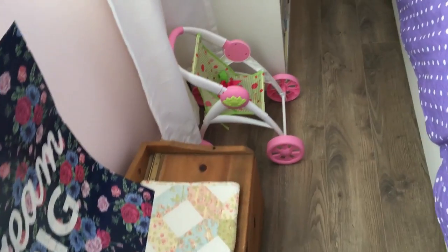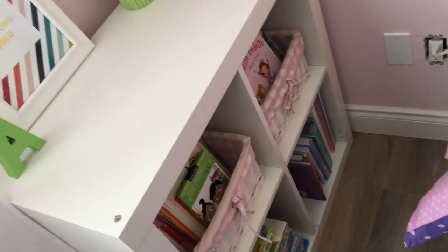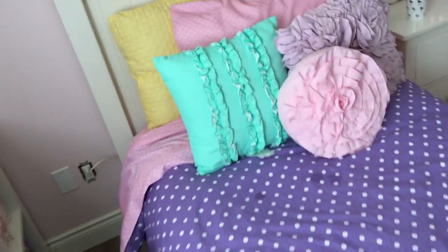Again, I'm not sure what I'm doing with her walls yet. Little stroller, and then I think I showed you the books. Again, I still want to get bins for those. I took the diffuser out of here. We just towed it around the house, and I'm going to diffuse it elsewhere. Fresh sheets on the bed.